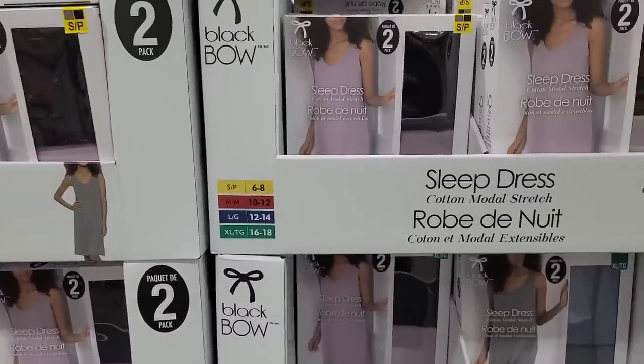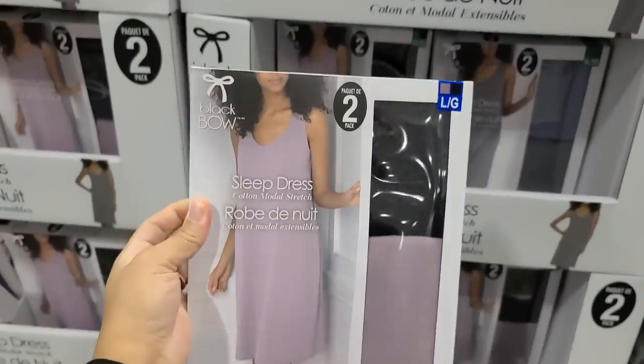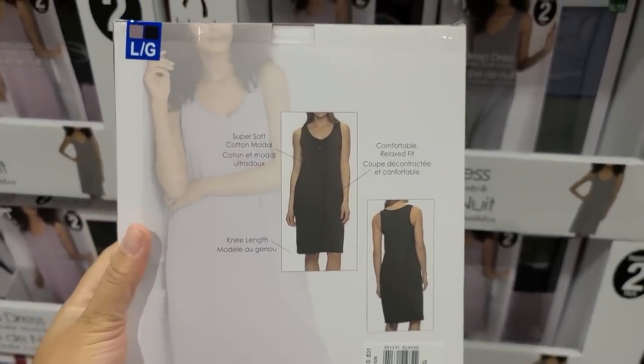New in the warehouse at the very end of the month are these two pack of sleep dresses by the brand Black Bow, which they are in the warehouse quite often. There's lots of panties by this brand and other clothing items, but you can get this two pack of sleep dresses for $23.99. There's a couple color options to choose from and the fit looks super comfy.